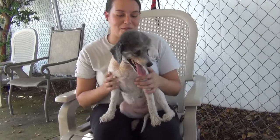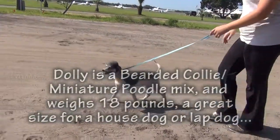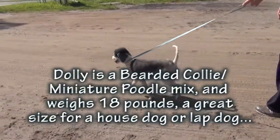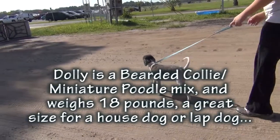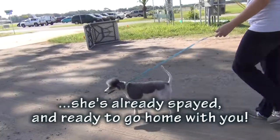She walks extremely well on her leash. She's got the cutest little crooked underbite. She's just a doll. She's heartworm free and healthy as far as we know. Good teeth, you know, might could use a cleaning, but other than that, she says, "I'm ready to go."